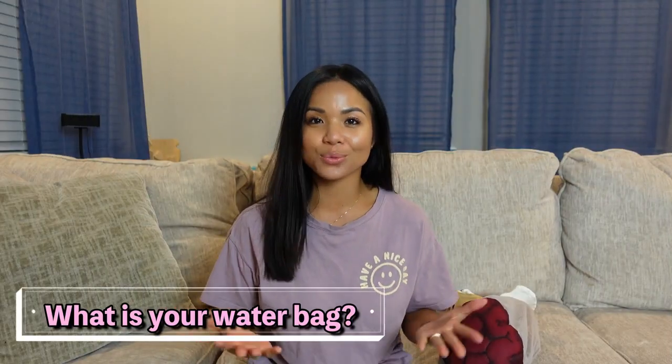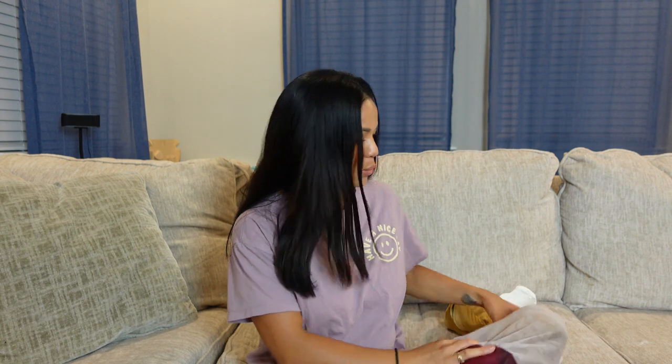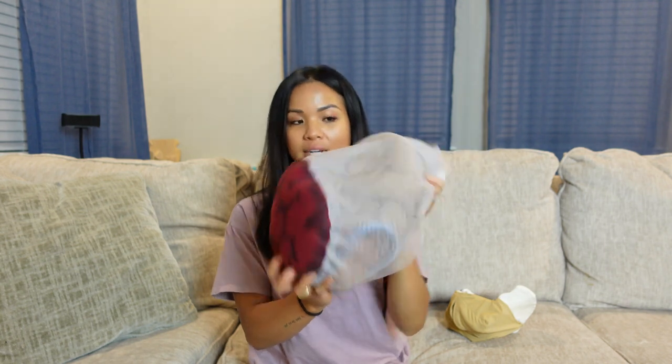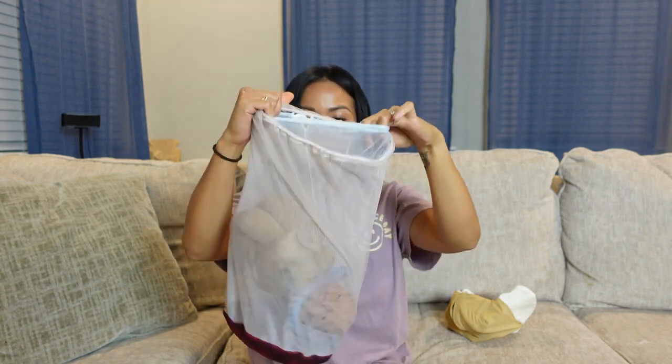So what is your water bag anyways? Your water bag is the amniotic sac right here, and it's attached to the placenta. And baby lives in here and floats around in amniotic fluid, aka water.